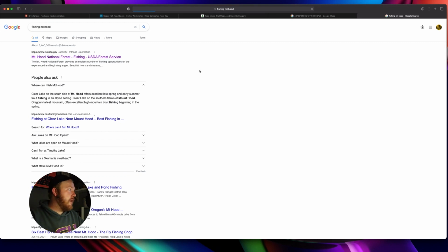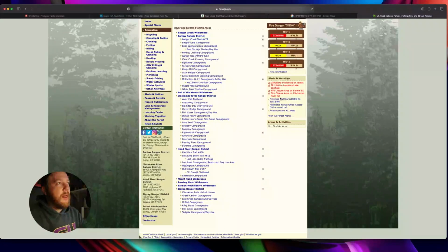Let's see, Mount Hood National Forest fishing. I would like to stay on the east side, mostly because I have a few campsites over there in mind that I'd like to go to. So let's look in the Hood River Ranger District. We got East Fork Trail, Lost Lake Campground. Let's just click on East Fork Trail.